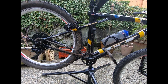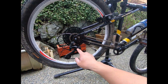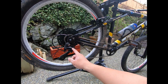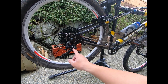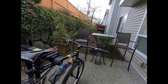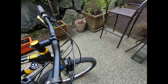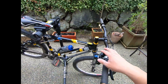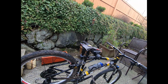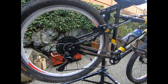Shifts really nicely, and of course this is a Shimano DR 10-speed rear derailleur without a clutch, and I bought this on eBay for like, I think, $25, so it's a really good bargain buy. I bought a few of these. You can actually get the Shimano Z shifter, the 10-speed Z shifter, for under $25. So if you're trying to do a build on the cheap, it's a good way to go.